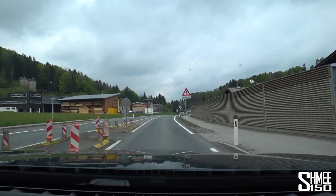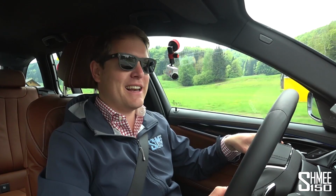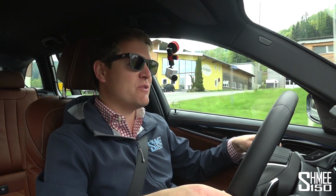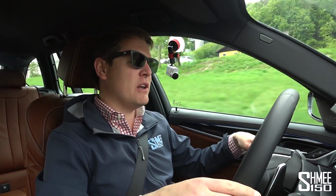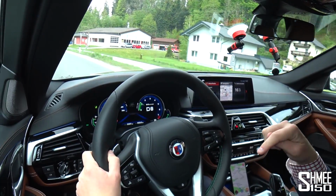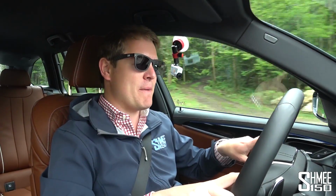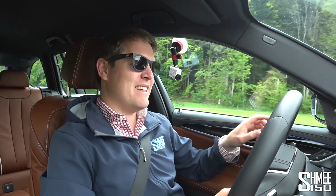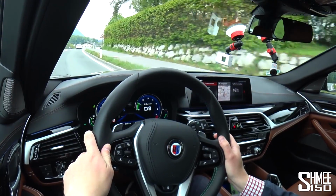Maybe that's one to do on the German Autobahns at some point in the future, but I can entirely believe that it does exactly what Alpina say it does. It can reach those kind of speeds, which you have to remember, 322 kilometers per hour in the Touring. It can go 330 kilometers per hour in the saloon version, so without the extra luggage space at the rear boot, and it will do 0 to 100 in 3.7 in this, 0 to 100 in 3.5 in the saloon. Those figures are just absurd, absolutely ridiculous.